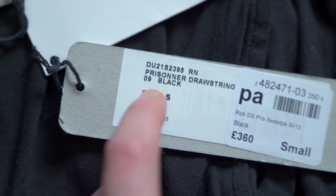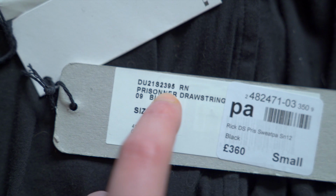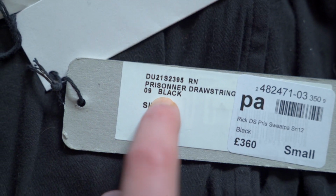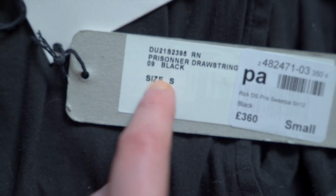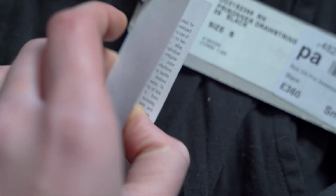This will be on every single piece. We've got a model number, the model name, Prisoner Drawstring, color, black, size, small, and we'll talk about sizing later when we try these on. Got another white tag here, nothing on the back, and that opens up actually and has some stuff in there.